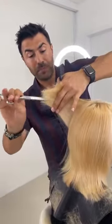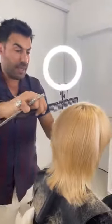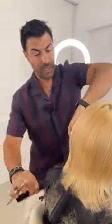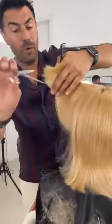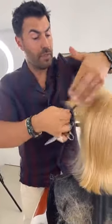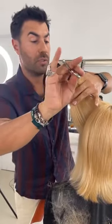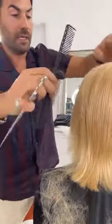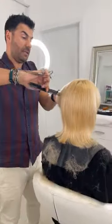Okay, we're almost done. I'm just going to utilize a little bit more point cutting, and then we are pretty much done. I'm going to put some finishing products here. But again, don't rush this part. It's very important that you work through the point cutting to reduce that weight. Okay, deep point cutting, as you can see. This is what reduces a lot of that weight and allows the hair to be so much easier to maintain for Cassie. It's beautiful, Cassie's looking really good.